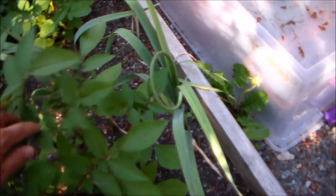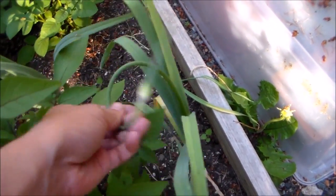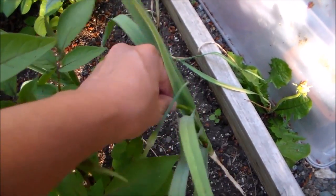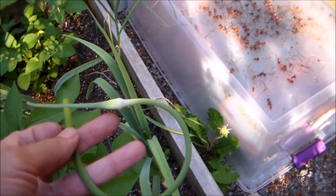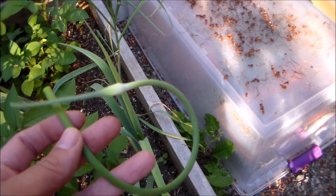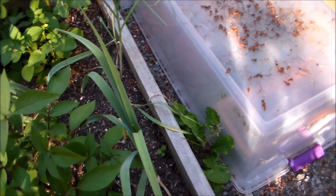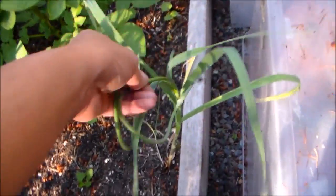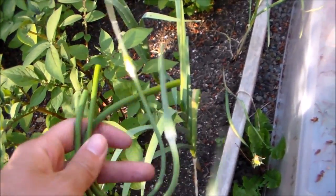A few garlic volunteers here. Oh, there's an escape here. I'm going to go and harvest this. When they start curling like that, it's a great time to harvest the escape. The reason for that is you want the energy to focus on forming the bulbs or the cloves of the garlic, and you can use these escapes for cooking, stir fry, salads. They've got a mild garlic flavor to them. There's another one right here. Garlic that produces these escapes are mainly the hardneck varieties.